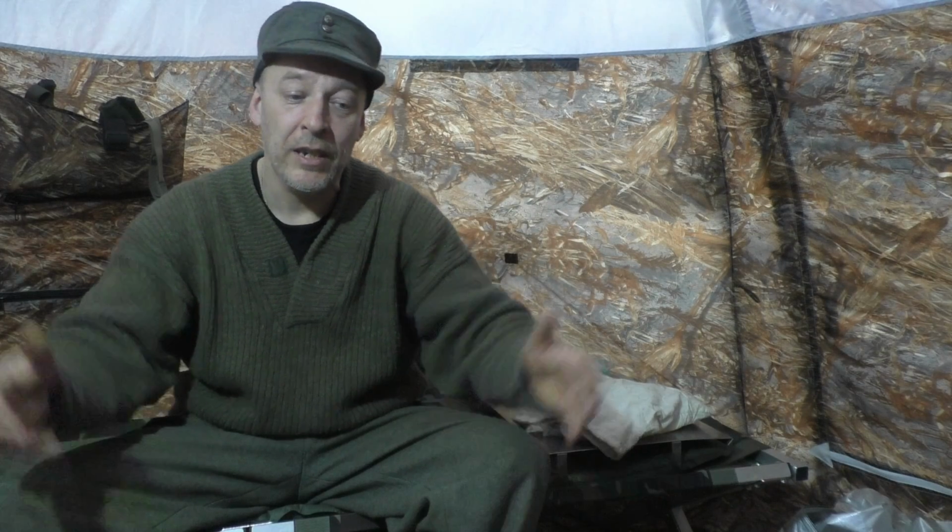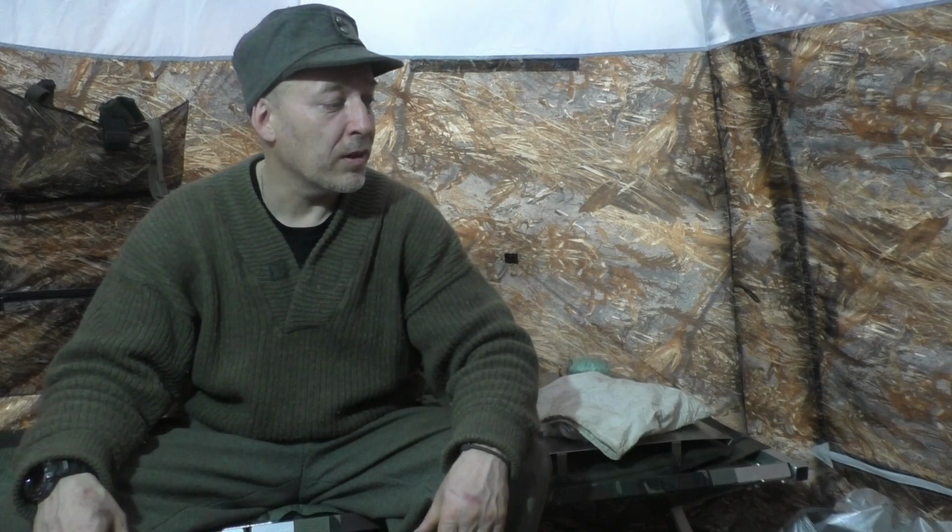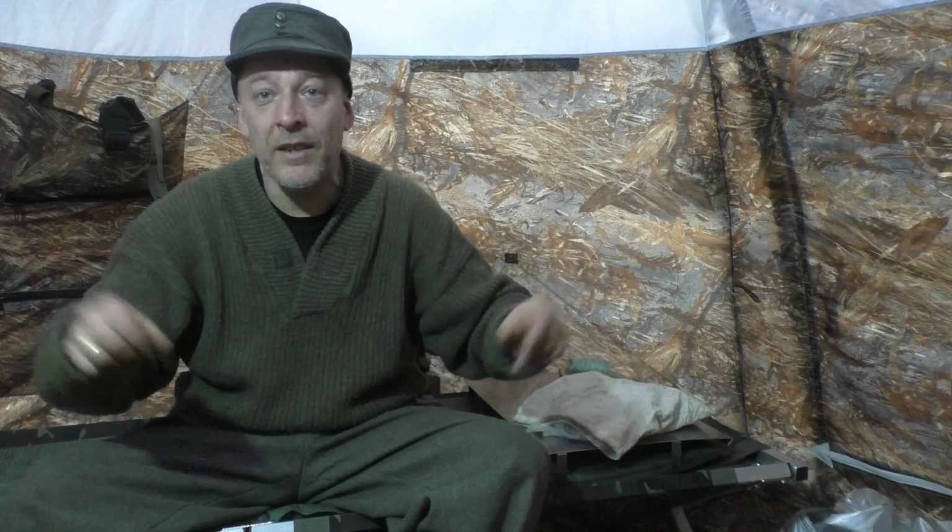I wanted a hot tent for a long time, and I've been looking at American sites and so on, and traditional straight wall canvas tents, but they're very expensive. I think they're double the price of this tent here. Single layer, not double layer, and lacking a lot of features that this tent has. So I was very happy to run into this Russian company.